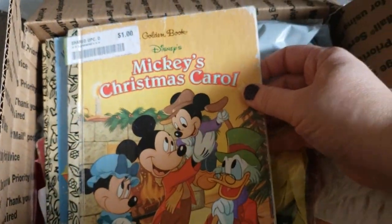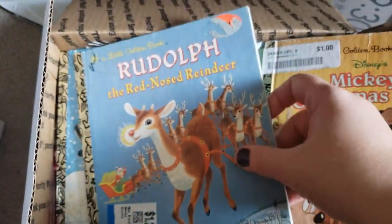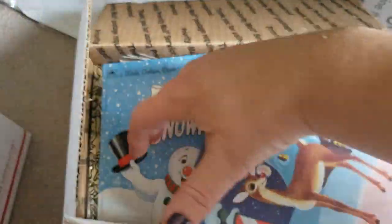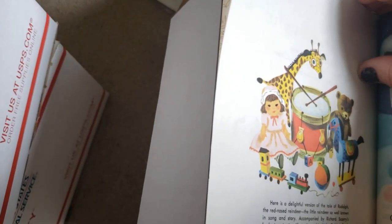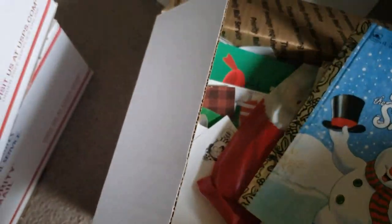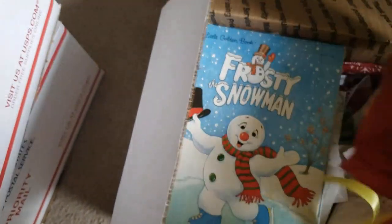This one has Mickey's Christmas Carol, Rudolph, which I think is an older one. It is, that's not where the date is. 1949 is what it says there, but 1958. You can't see that. It's not going to show. Anyway, it's 1958, and Frosty the Snowman. So that is that box.